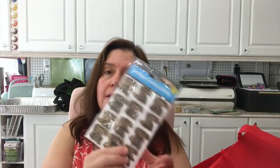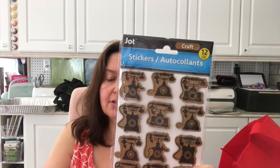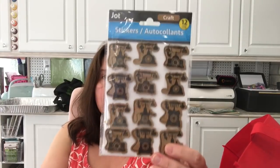And, oh, in the Jot line, they're bringing in a lot more of the Jot stuff. I think the Forever in Time line is losing space on the floor, and they are bringing more of the Jot brand in. I think the Forever in Time line is slowly being moved off the floor to make room for more of the Craft Medley line that is coming in, and for the Jot line. So Jot is a different company though, but I thought these were really cute stickers. So I got those ones. I like the old-fashioned telephones.